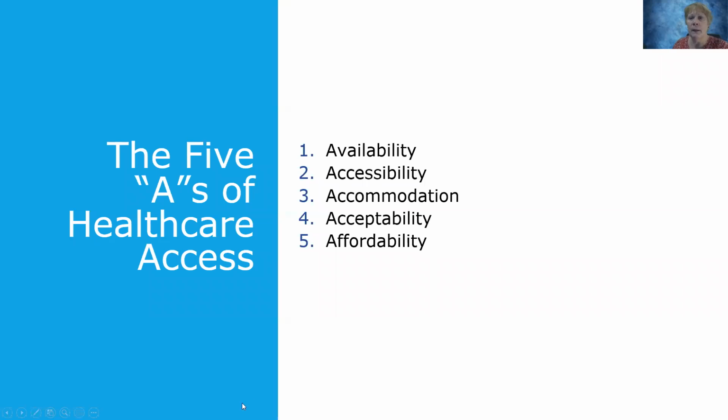This is another one that is going to be on the quiz, so I want you to pay attention to this, the 5 A's of healthcare access. And this really has to do with how can people get healthcare, and is it the healthcare that they need and want?